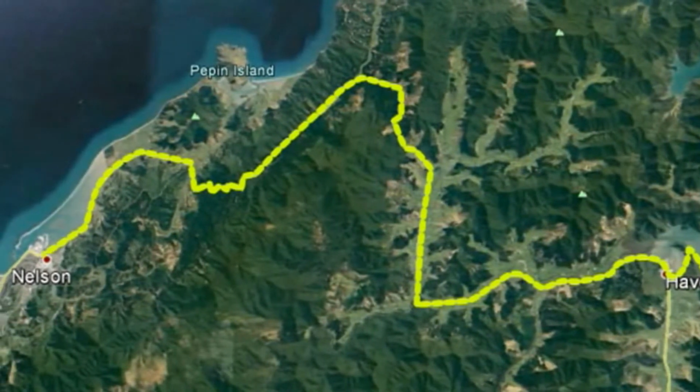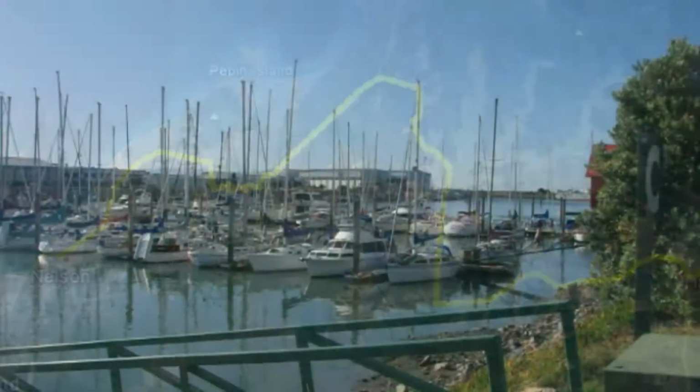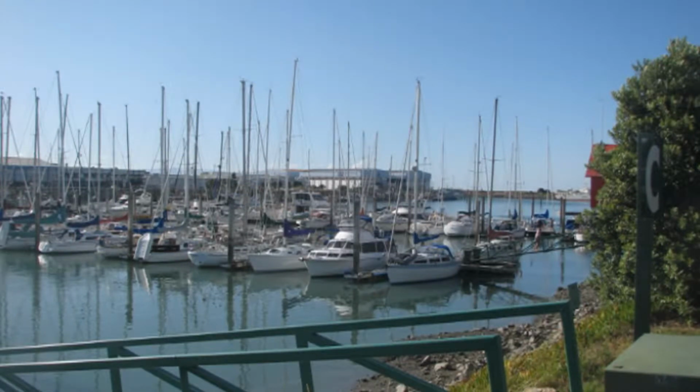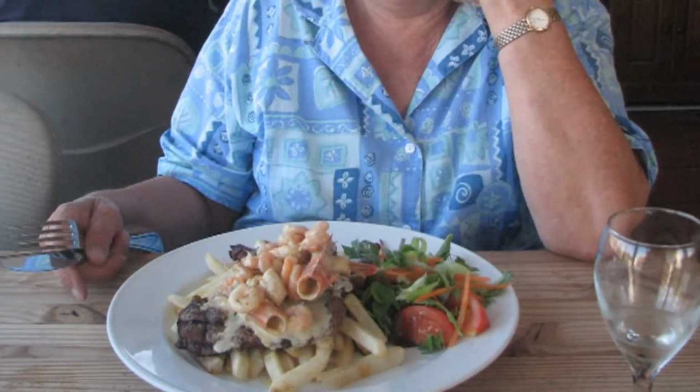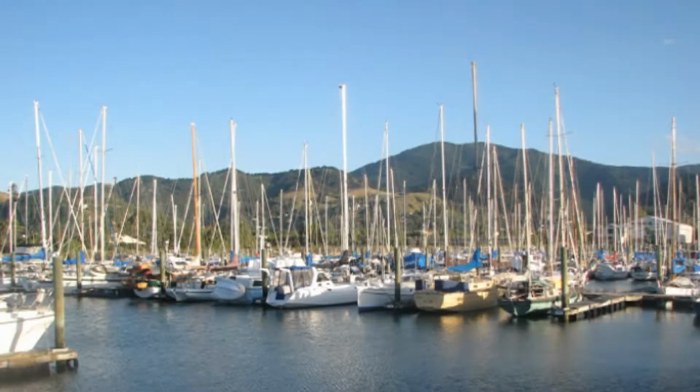Once we got to Nelson, we found a motel for the night. Later, we went down to the yacht club for a meal. It was very good. The next morning, we met up with Joanna, who had worked with me at ABP. She had married a chiropractor, and together they had immigrated to New Zealand and were now happily settled in Nelson.